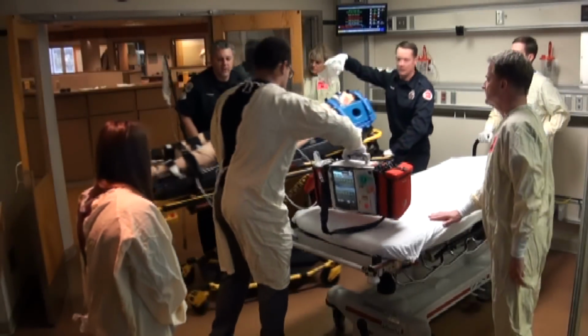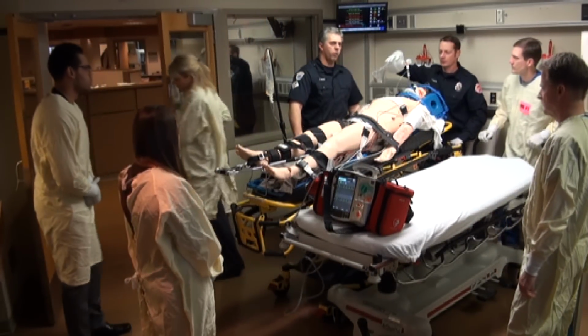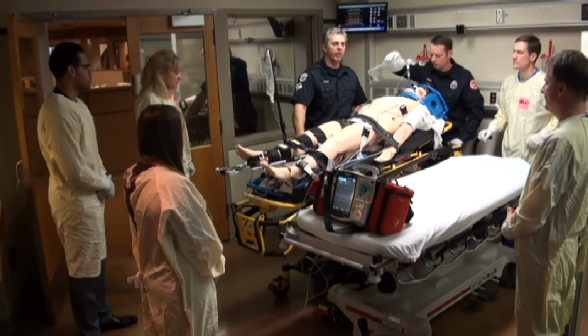All right, everybody, this will be a TTA timeout. Mechanism, we have a 26-year-old male involved in a motor vehicle crash. He was entrapped. Extrication took about 11 minutes. Driver of the second vehicle was deceased.